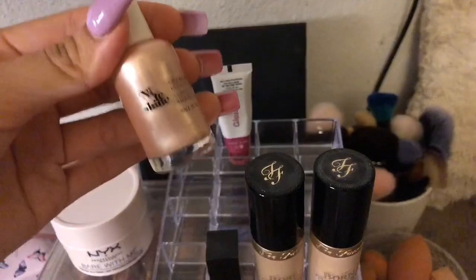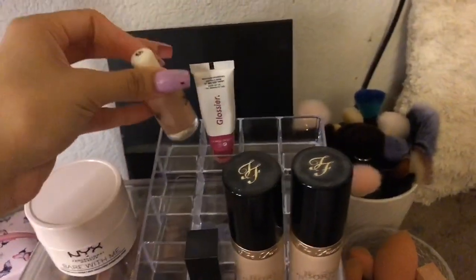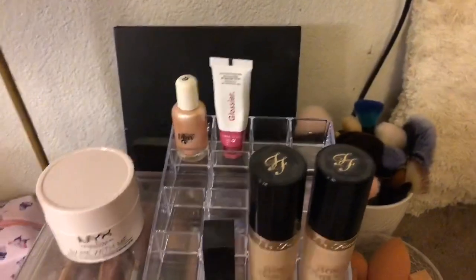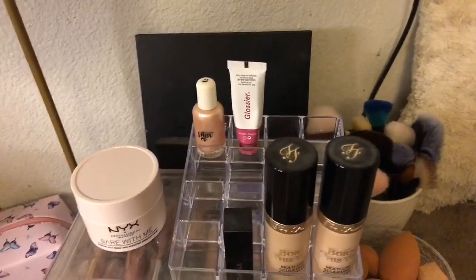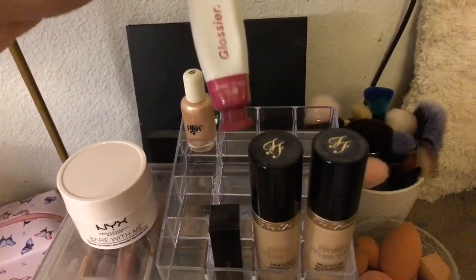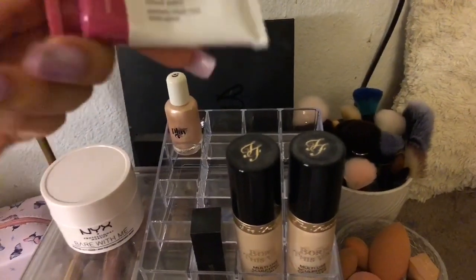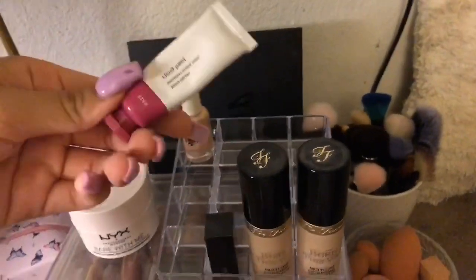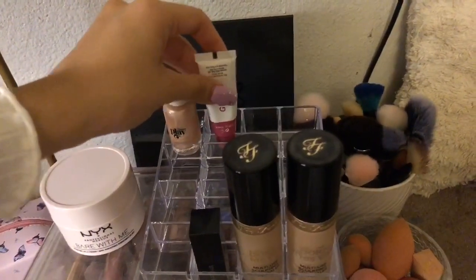But I'm sorry, this is called the Night Shine, and it's just a highlighter concentrate, and it's very, very nice and dewy, and I love it underneath small light foundations, if that makes sense, because it just peeks through a little bit. And here I have the Glossier Cloud Paint in the shade, I think Haze, yeah, Haze, and it's a really nice berry color, and it blends out beautifully onto the skin, so I really like that.